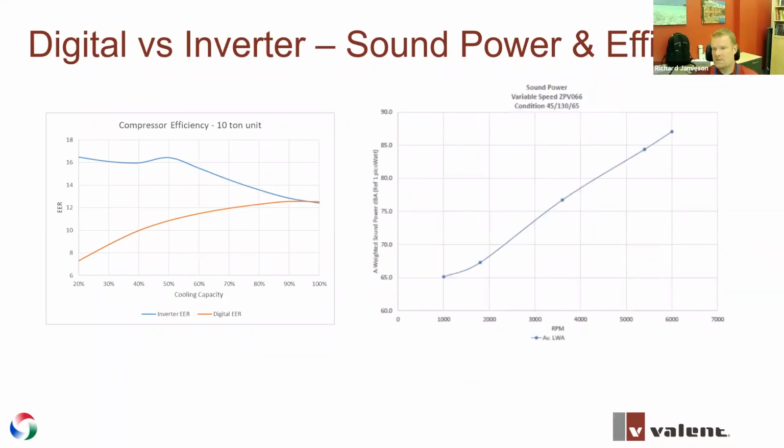Yeah, so same thing on the sound side. So this next chart here, if you start on the right side, that's 6,000 RPM. That's the full load speed of the compressor. And so that would be 100% capacity. That's what the compressor is running at. As the compressor unloads and it starts turning down, you can see on the left side, it goes from nearly 90 dB at peak speed down to 65 at its lowest. So tremendous sound savings as the compressor turns down.